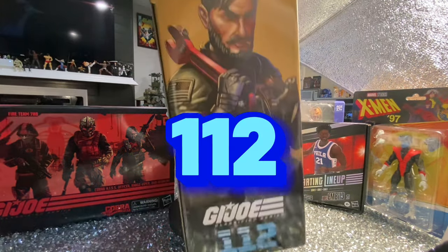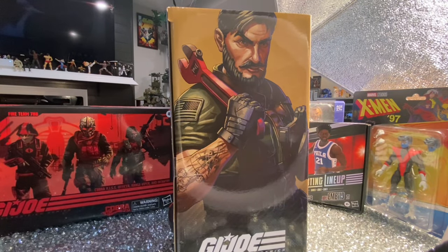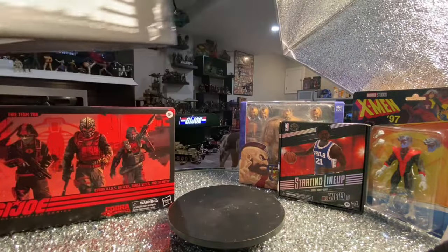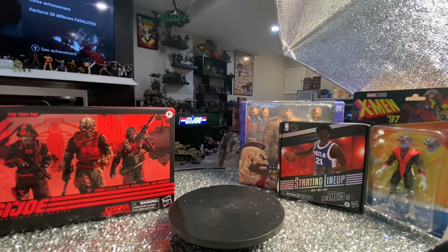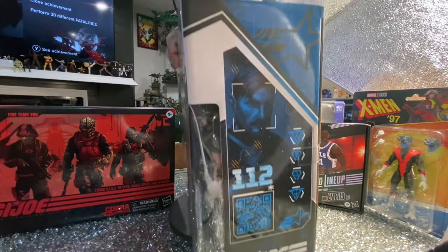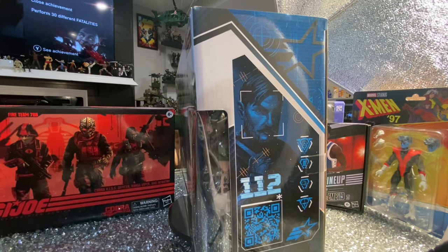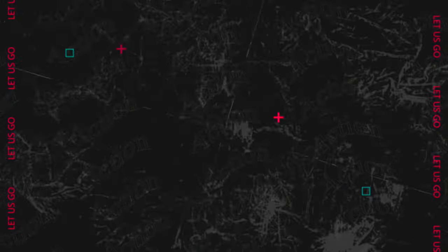Number 112 in the line. Nice artwork on the side. Wow. Everybody, give it up for Clutch one time. Yeah, you gotta love G.I. Joe Classified. $99. Could have been a little better. The signature G.I. Joe Classified stuff on the other side of the box. But hey, let's give it up one time for Clutch. Let's get him out the box.